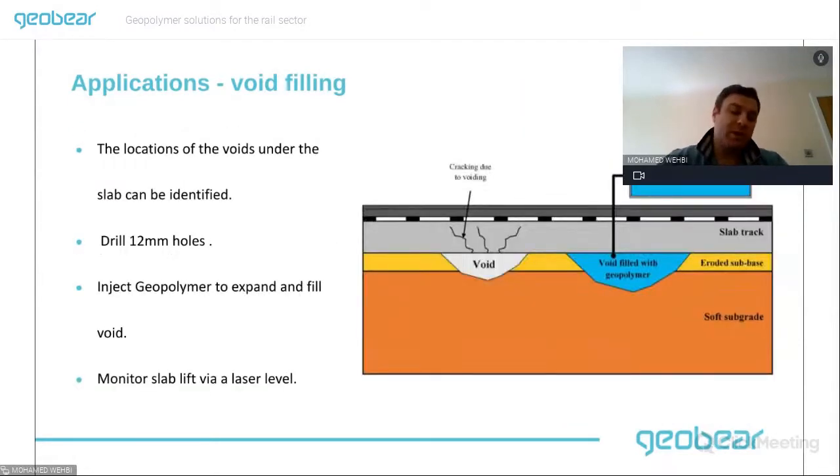What we can do is drill to the voids under the slab, which we can probably identify from the ground investigation, create a 12mm diameter drilling hole, insert our injection tube and start injecting the geopolymer inside the void to fill it. As the geopolymer gets into the void, it will start expanding and pushing all the water away. We can even keep pushing to introduce a certain amount of lifting to the track.